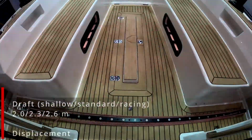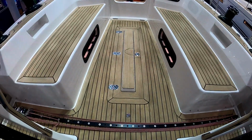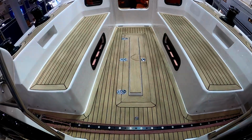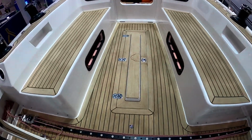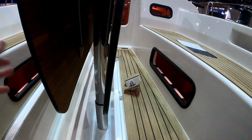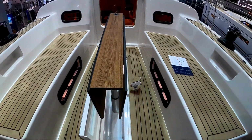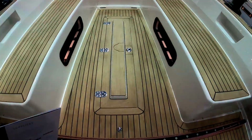Now you do have a cockpit table on this boat. Don't let this thing in the middle, the step in the middle, be misleading. When you're sat down, if you're club racing on the regatta, it gives you a really good spot to put your feet. Your table just pops up on gas struts. This goes down, and then you can take the leaves out of your table. So really neat solution of being able to put your cockpit table away, transform your boat from cruiser to racer. And then back to club racer.